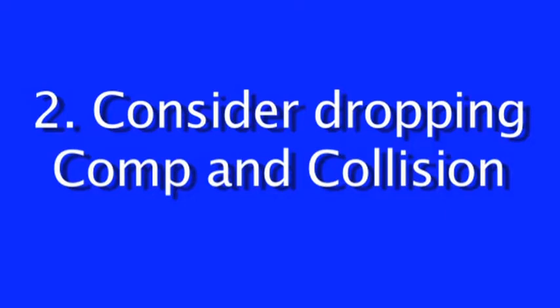Okay, tip number 2, consider dropping comp and collision, full coverage, as people call it. Now, if you have a new car and you have a lender, you don't have that option. But if you have an older vehicle and it's not really worth that much money, you might consider doing that.